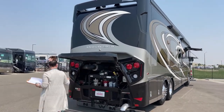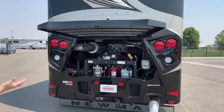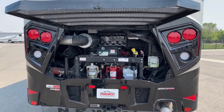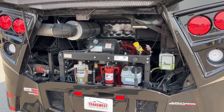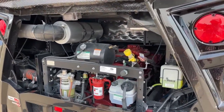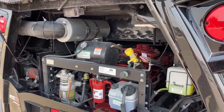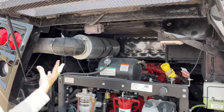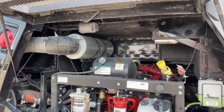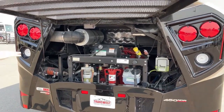Now here in the back, as I mentioned earlier, we are on the Freightliner chassis. This is a 450 horsepower Cummins. It's all red, so you'll see the very beautiful marriage of Cummins to Freightliner in this back bay. As you can see, very easy engine access. And if you can imagine when you were standing in that bathroom, that's where that cover accesses that front portion of this huge engine. Again, fantastic power here, 1,250 foot-pounds of torque.